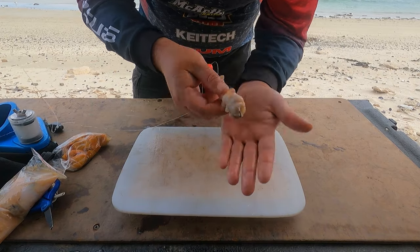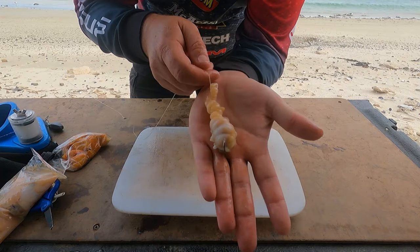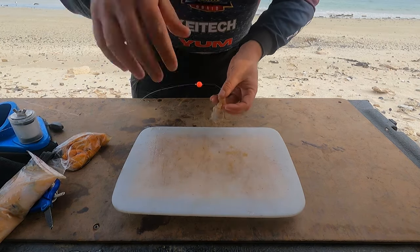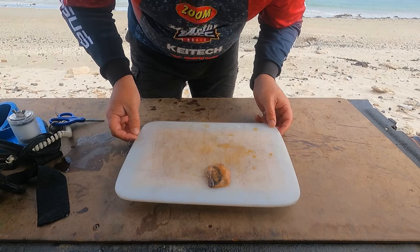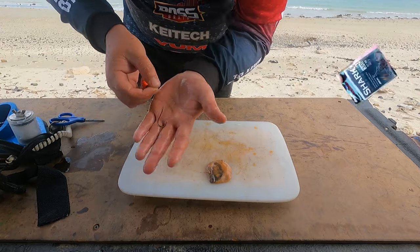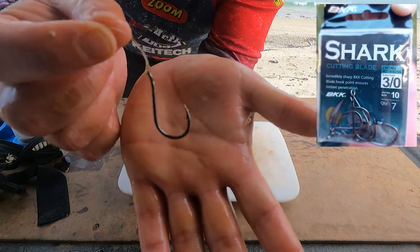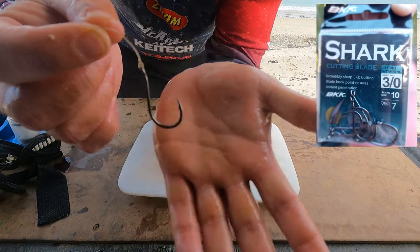Again, you can see the 12 mil floaty in the background, specifically for clean, calm water. BKK Shark 30, extremely sharp, extremely strong hook, the only hook I use for bankfish.